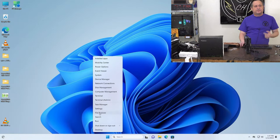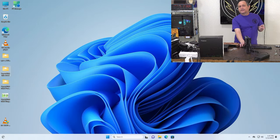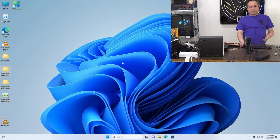Go over here to system. Yeah, we've got 32 gigs of RAM. Let's upgrade that to 96 gigs of RAM. Once again, this is a brand new experience for me.